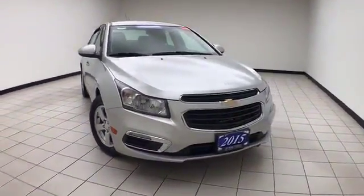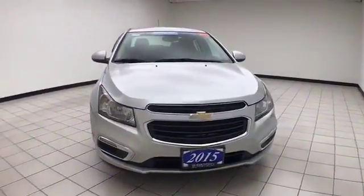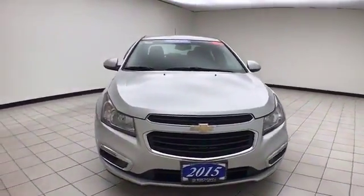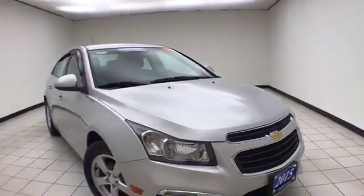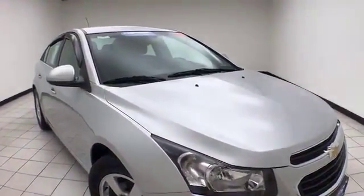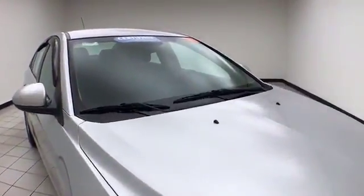Today's special is a GM certified 2015 Chevy Cruze LT, stock number Z7581X. Only 22,000 miles and there's one owner. Local trade, clean auto check history report. We sold this Cruze brand new, silver ice metallic in color.